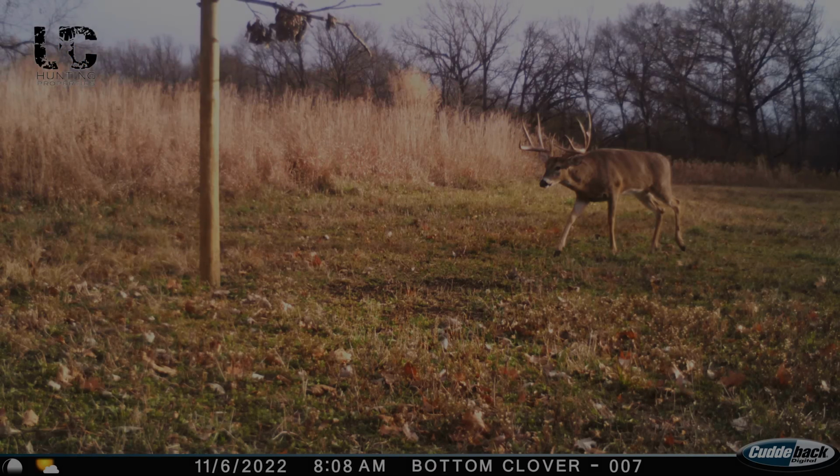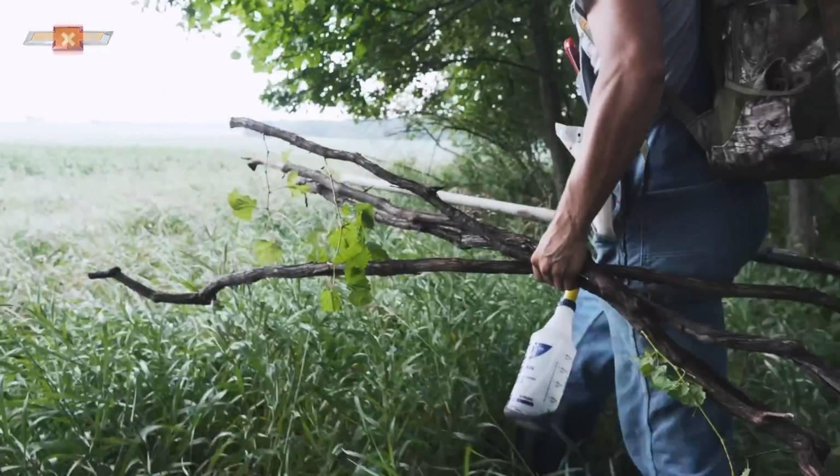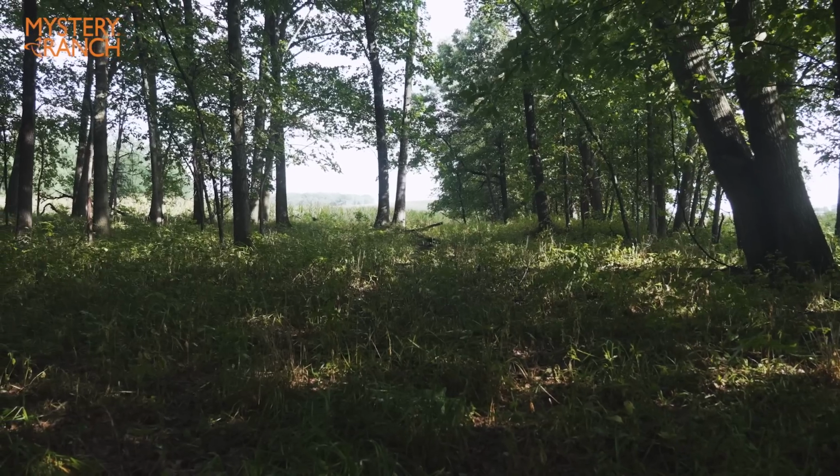And then my third favorite location for running a camera in the summer is a vine scrape. And I'm very purposeful when I put these vine scrapes up. I will put them in the timber and crossings where I don't have a stand or something, but I also like utilizing my vine scrapes in the summer months right next to my stands. I have talked about it a lot.